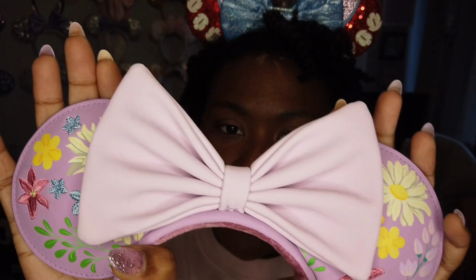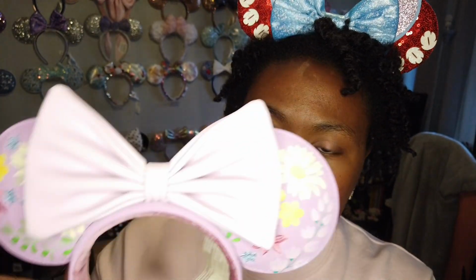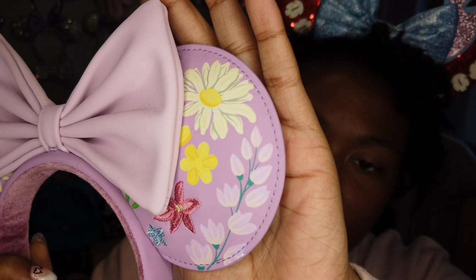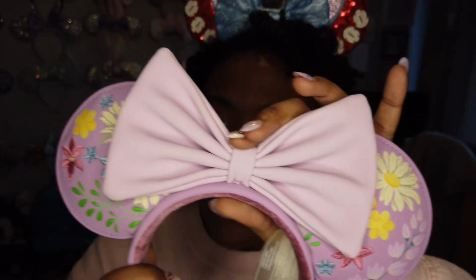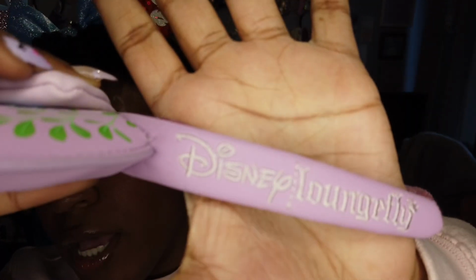They are the Loungefly ears that came out, I don't even know how long ago. Of course, they're dusty. But these had a matching Loungefly and a matching wallet. And what I love about this is that it has both printed flowers and embroidered flowers on just a super solid purple ear. And then stitched on the side, it says Disney Loungefly.